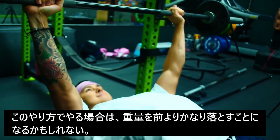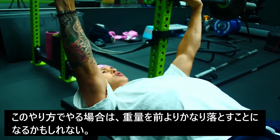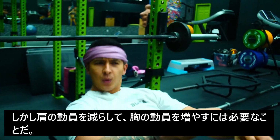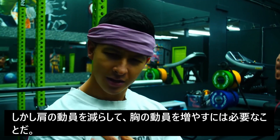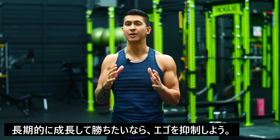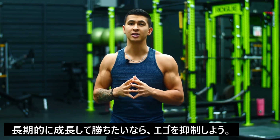Now the weight you'll be lifting will likely be considerably lighter than the weight that you may have previously been lifting. But this is exactly what we want. You've effectively minimized the involvement of your front delts and incorporated more of your chest instead, which is undoubtedly going to lead to much better chest growth in the long run, even if you have to use lighter weight.